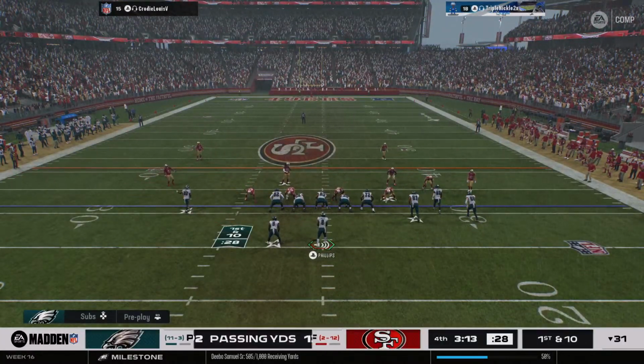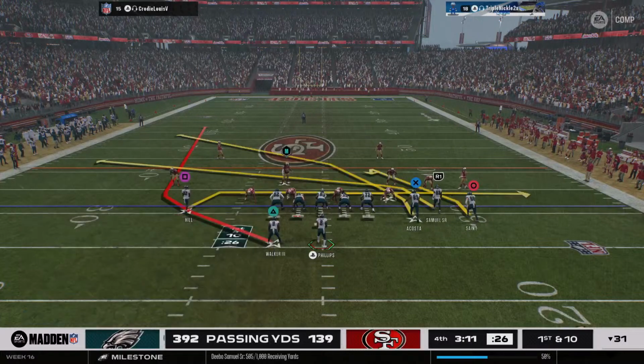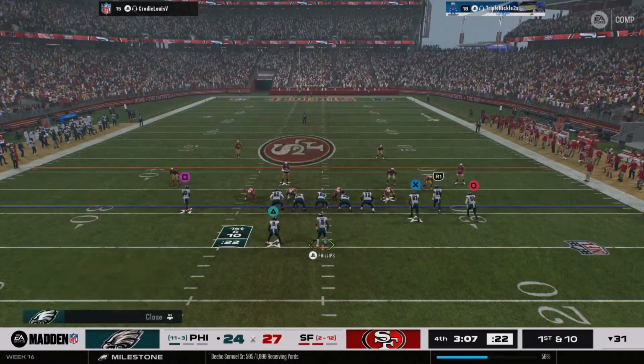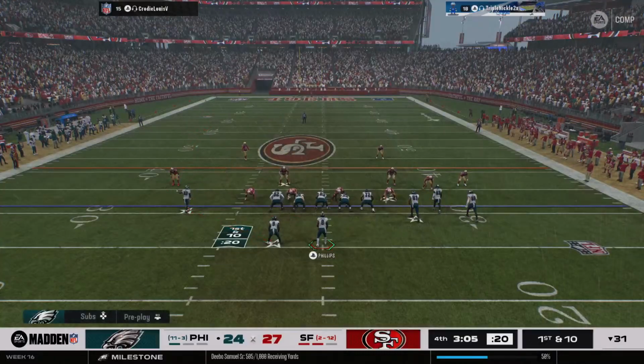At the 31-yard line. Not 18 Cardinal, 18 Cardinal, 18 Radio, 18 Dragon 60, Trap 50, Trap 60.